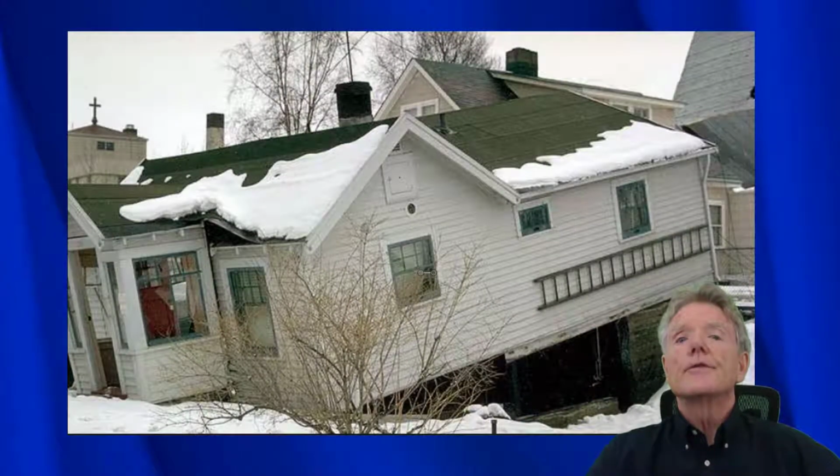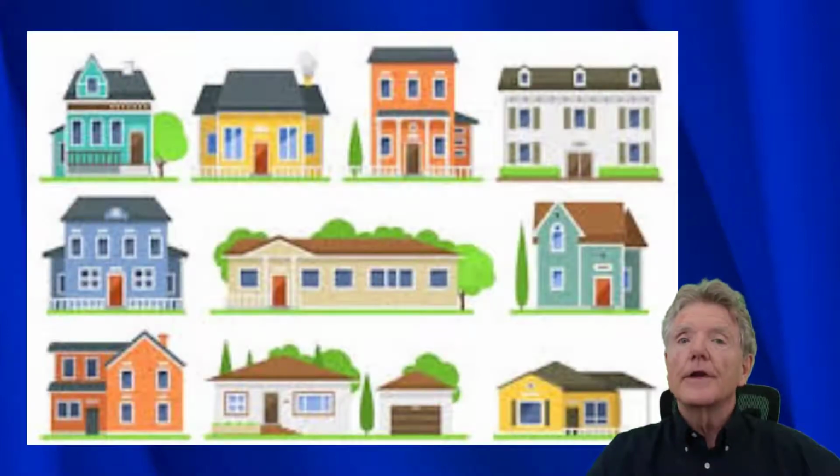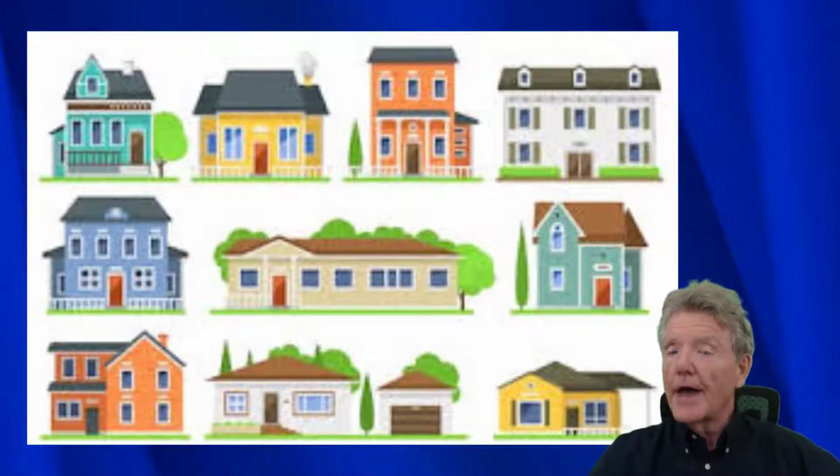Now, there are two reasons why that house did so well in that earthquake. And the first one is because houses are cubes. A cube is a very, very strong geometric shape, kind of like a shoebox. So just imagine a house. The roof is the top of the cube, the walls are the sides of the cube, and the floor is the base of the cube. So we have just a great big cube is what it is.